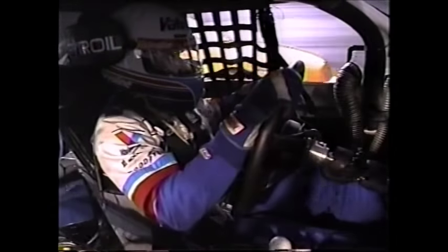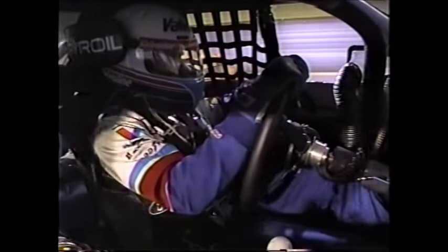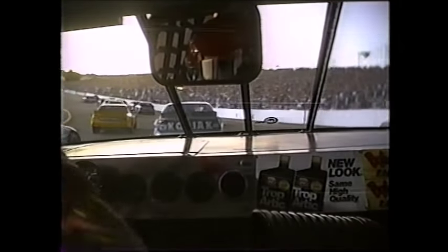Crowd settles in on board Mark Martin's car. We get 4 onboard cameras for you tonight. Derek Cope's car is further back in the field. 18 cameras giving you the pictures.